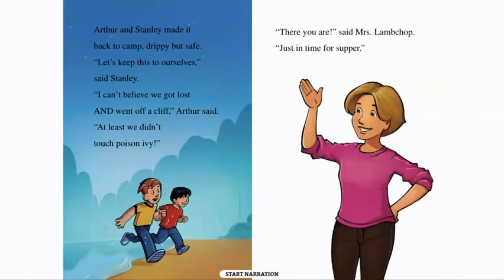Arthur and Stanley made it back to camp, drippy but safe. "Let's keep this to ourselves," said Stanley. "I can't believe we got lost and went off a cliff," Arthur said. "At least we didn't touch poison ivy." "Hey there," said Mrs. Lambchop. "Just in time for supper."